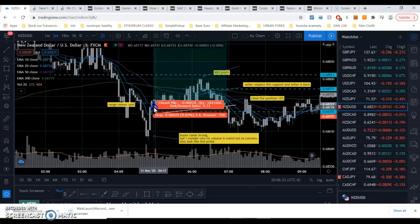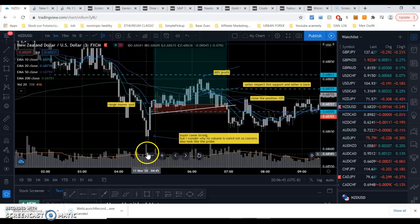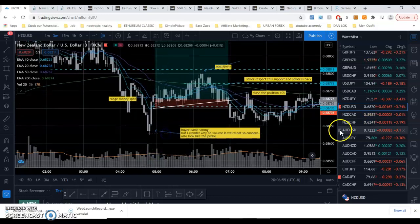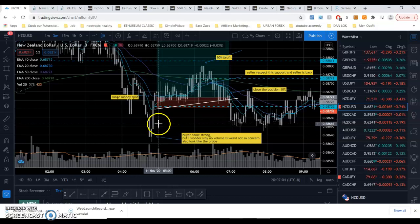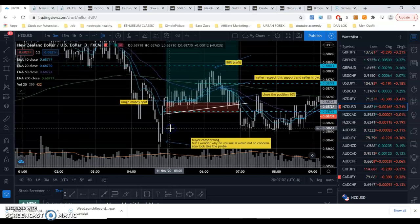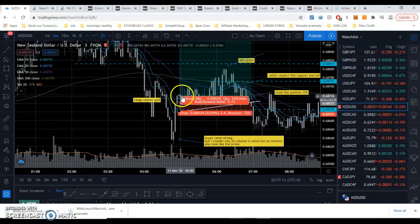At this area it was holding, so I was waiting for it, and I also looked at the volume. The seller came down and the buyer came up, and I didn't like it when it came up because it doesn't have volume. I didn't like that, and I don't know, it's gonna go back down again, but I always just wait to see something that gives me a reason to buy.